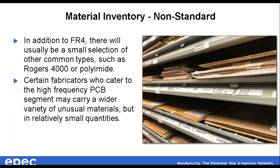Material inventory that's non-standard: in addition to FR4, there'll usually be a small selection of other common types, such as Rogers 4000 series or polyimides. Certain fabricators who cater to the high-frequency PCB segment may carry a wider variety of unusual materials. But again, they're usually in small quantities just for quick turns and special occasions.